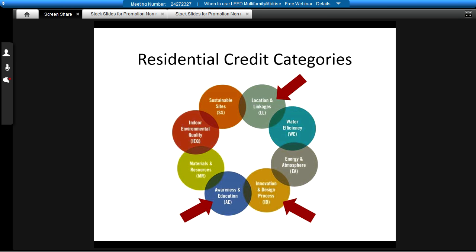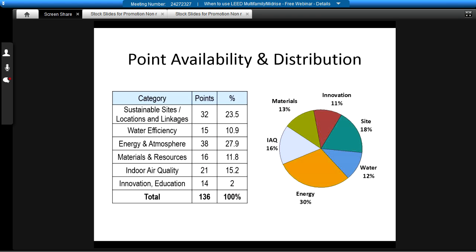We're in an interesting phase right now with the transition into the new version 4 rating system that Brett was talking about. We're going to have a workshop on that in the fall, an online webinar series. Some of these are actually going to be consolidated, and they're basically going to be made congruent with the commercial rating system. So regardless of the property, you'll be having the same categories being used. And so actually I think they brought innovation and design into the new commercial system, called it integrated processes, and a few other changes in here as well.